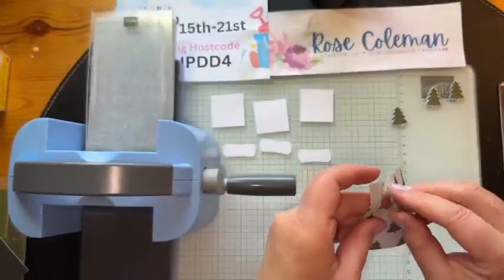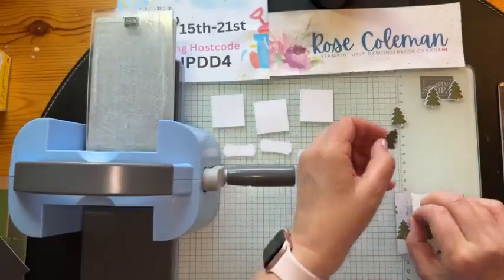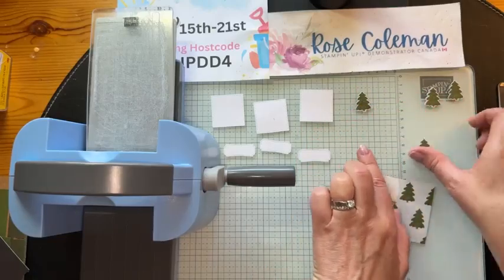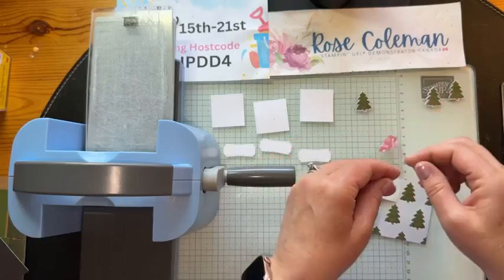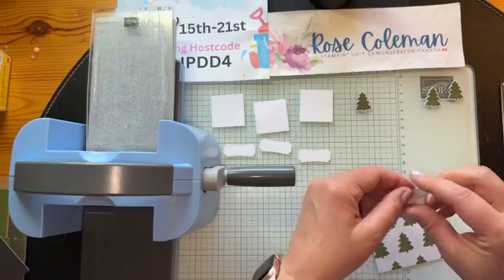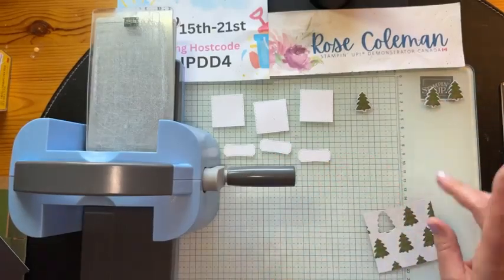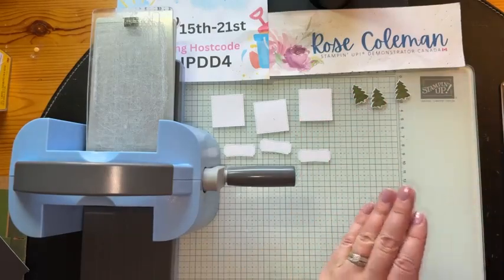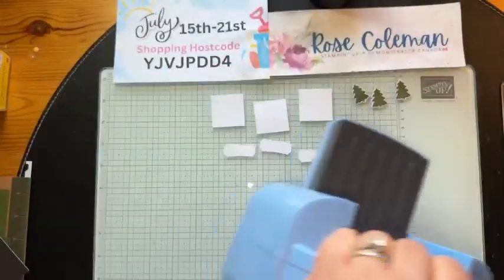Okay, so let's see how that one turned out. Okay, much better. This one, see, I just had a little bit of an extra edge. I'll save it. Maybe I'll trim it, you know. Don't throw it. I'm not going to throw it away, but I just wanted to make sure they all match. So I've got my 3 trees and my 3 squares and my 3 labels.